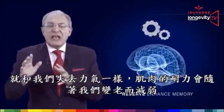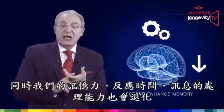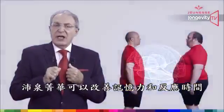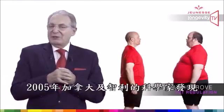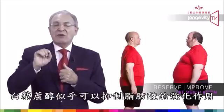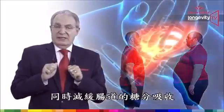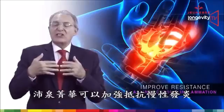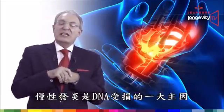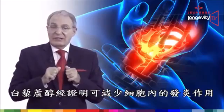Much the same way that we lose strength and endurance in our muscles as we age, we also see a gradual decline in memory, reaction time, and processing of information. Reserve enhances memory and reaction time. Reserve improves fat regulation. In 2005, scientists in Canada and in Chile discovered that resveratrol appears to counter the effects of elevated fatty acid and also slowed sugar absorption in the intestines. Reserve improves resistance against chronic inflammation, and chronic inflammation is one of the leading causes of DNA damage. Resveratrol has been proven to reduce inflammation at the cellular level.